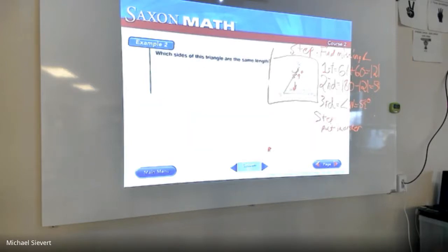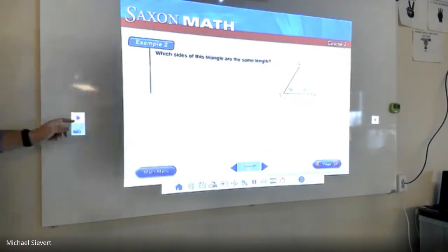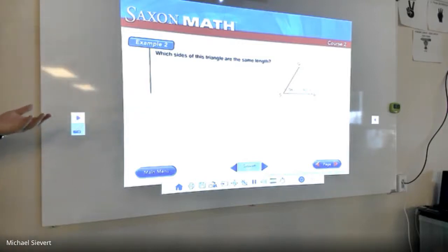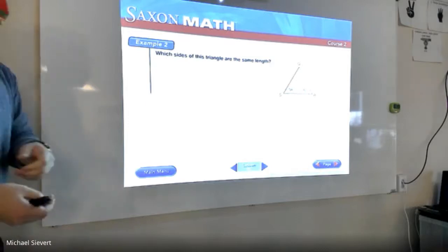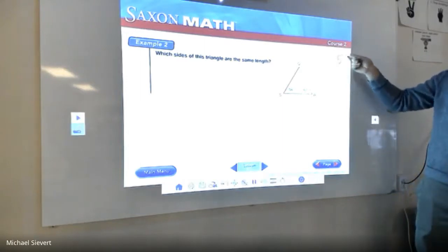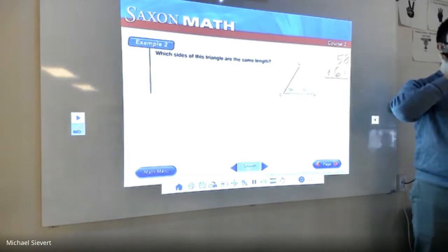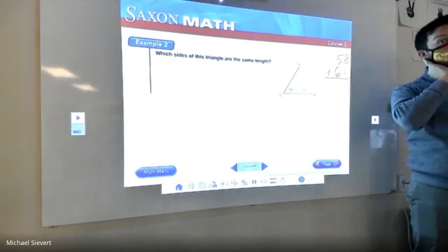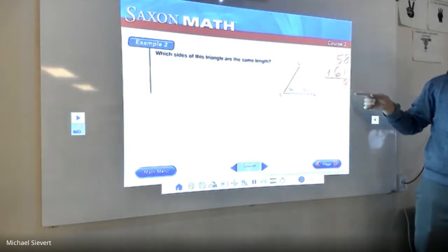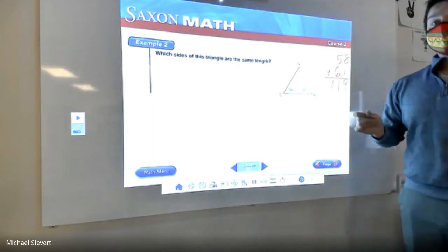All right, which sides of the triangle are the same? So step 1, you gotta find the missing angle. What do you gotta do to find the missing angle? Taylor? By doing what? Add the numbers. So you add the known, 58 plus 61, Lawrence. It is 119. Close. Then what's the second thing you have to do when you're trying to find that missing angle?